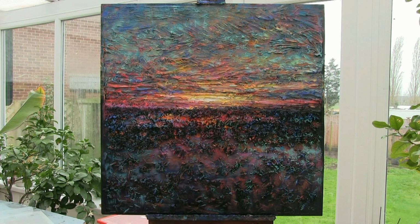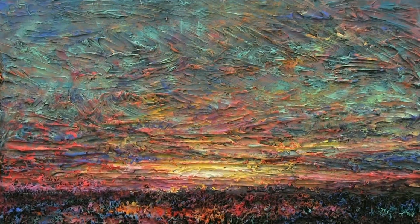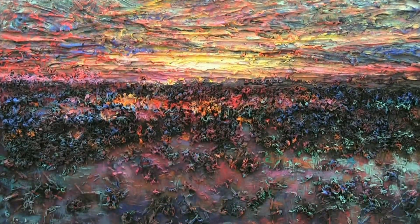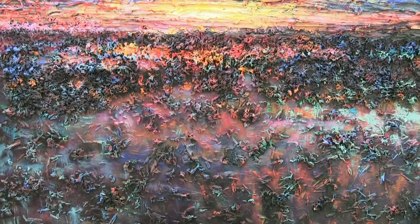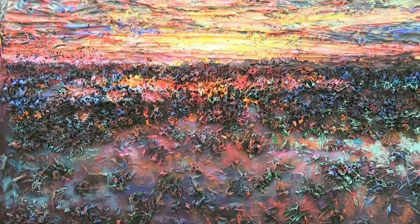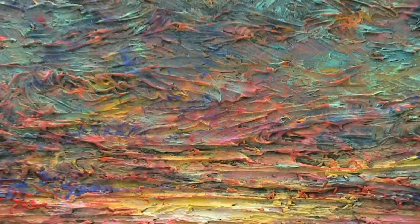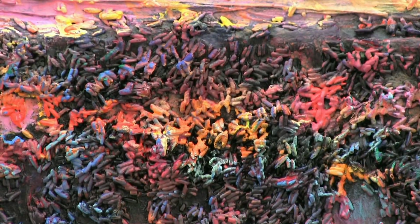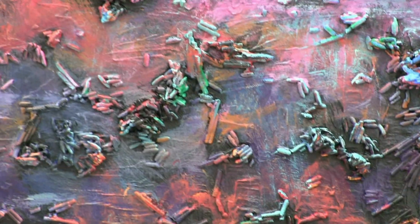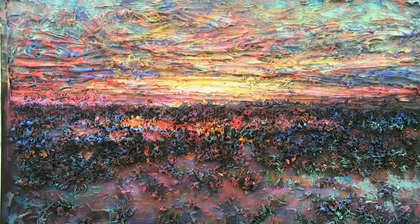So, talking about signing, where am I going to sign that? Probably down here. Not much space left to sign, is there? So let's take one closer look at the texturing, how that works with the colours now. Zoom right in onto it so you can see it right up close. All of this rice and grain and bits of spaghetti and so on work close up to give us this impressionist effect, this broken colour effect.